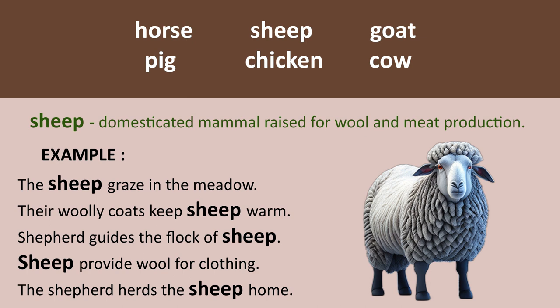Sheep provide wool for clothing. The shepherd herds the sheep home.